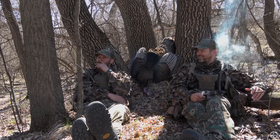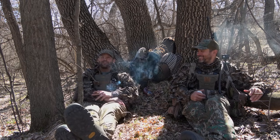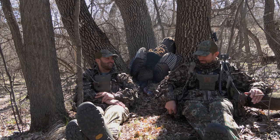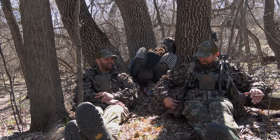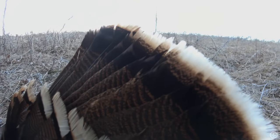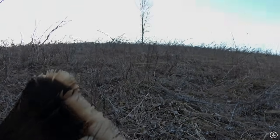Unleash the beast over there. Pop that buckle, boy. You ever hear your wife or whatever talk about taking a bra off after a long day of work? I figure after half a day's of turkey hunting, you go to unclipping them turkey vests. That's about equivalent.